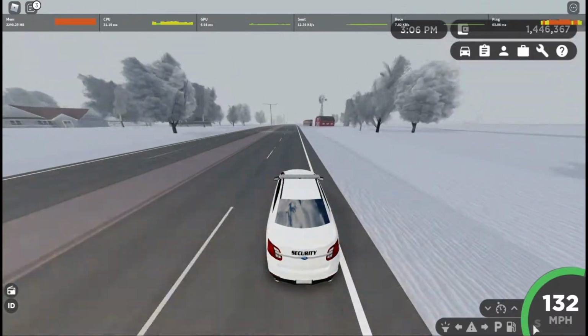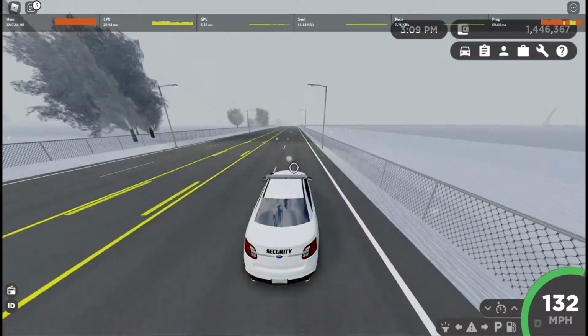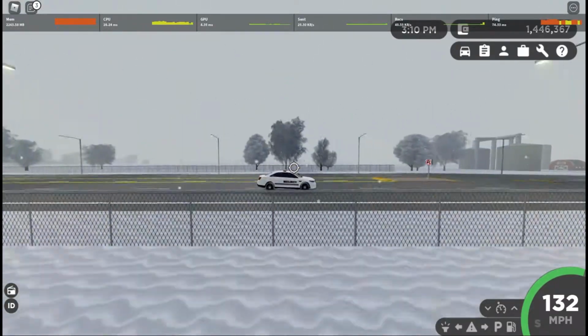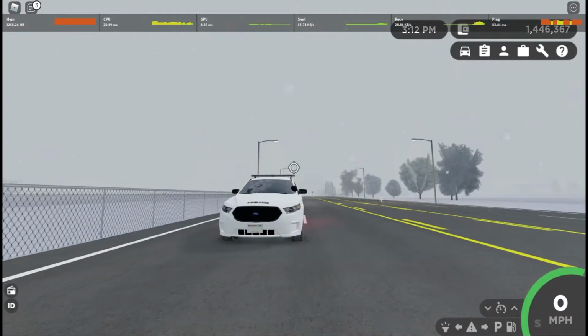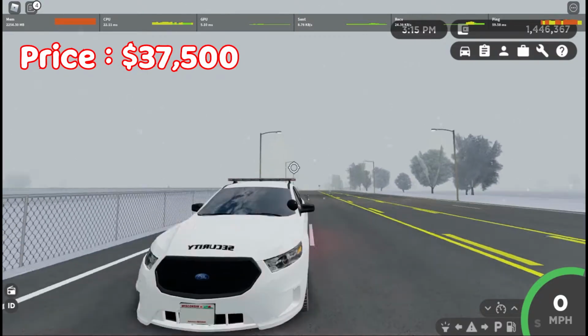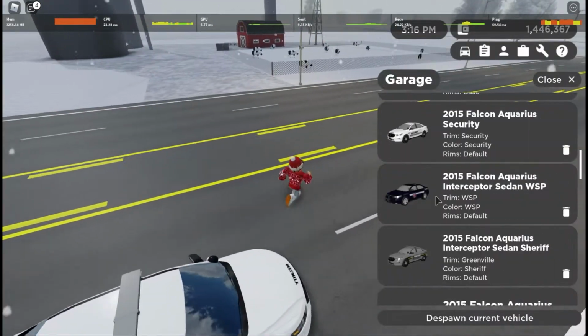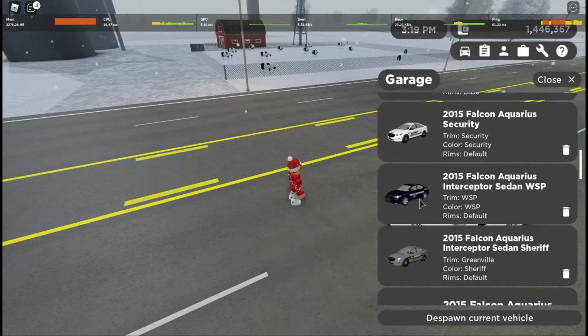Top speed, 132 miles per hour or 213 kilometers per hour with a 6-speed transmission and braking. I'm not sure if I mentioned headlights yet, but this is what your headlights look like and your turn signals in the front.